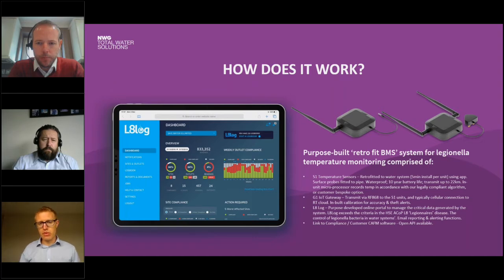Lots of FM companies or larger estates might have their own work order or task order systems. And what we can do with the web portal is send information via API over to that kind of software, and that generates a task order. So for example, your temperatures this week haven't been in spec. You need to do something to increase the turnover on that water. So the exception data is sent across to the CAFM system. That generates a work order for an engineer who then goes and flushes the tap. And that's in a nutshell how the system works.